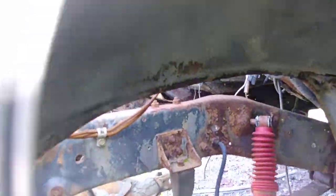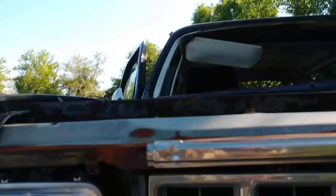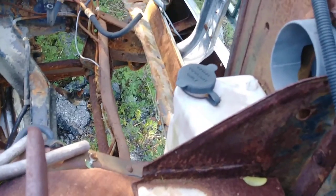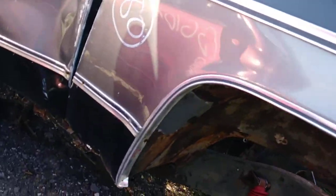It's a little rusty, huh? Not bad, though, the surface rust. So that's an '80 grill. You'd look that over pretty good. That would probably be a good item to sell on eBay. And that grill looks really nice. People like that stuff on eBay. Got the jack and everything in here. This was sitting somewhere for a while.